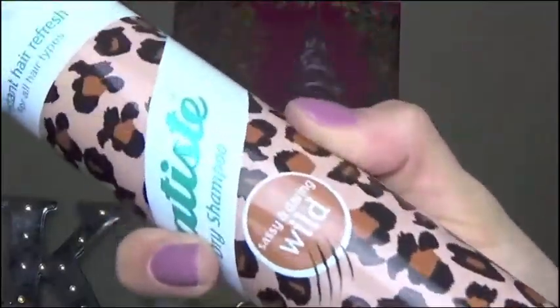First thing is the dry shampoo. This is Batiste. It is in the scent Sassy and Daring Wild, which is kind of a coconutty scent. I've talked about Batiste before, love it, really affordable, soaks up the dry oil. Many different scents, check it out. Another hair product that's actually also from LUSH is this stuff.